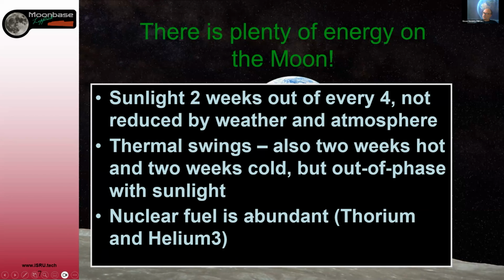Plenty of energy on the moon, several kinds. Sunlight 2 weeks out of every 4, and it's not reduced by weather and atmosphere, so photovoltaics is a good thing. Problem with photovoltaics, obviously, you have to get out on the surface to do that. I'll get back to that later. There are also thermal swings, essentially minus 200 Celsius at night and plus 200 in the day. So it's really, really cold and really, really hot on the surface. If you go down a bit, it's the average temperature anyway.